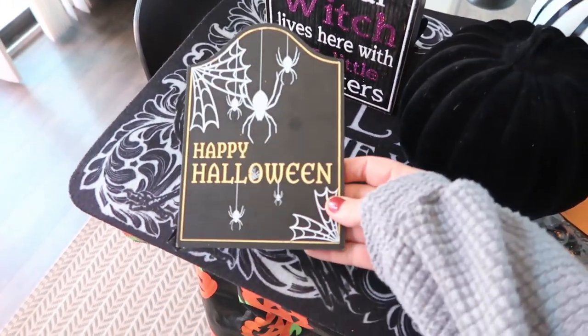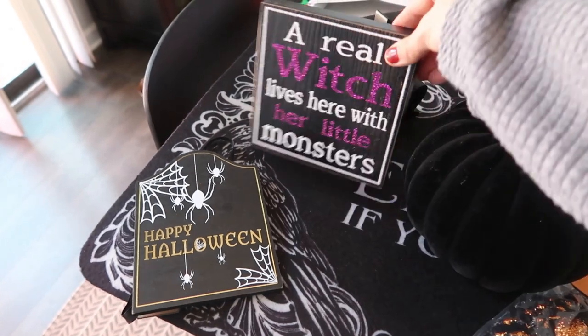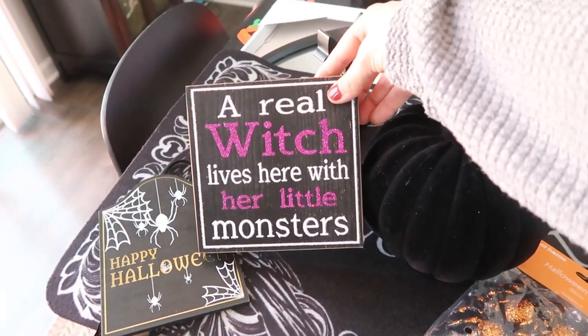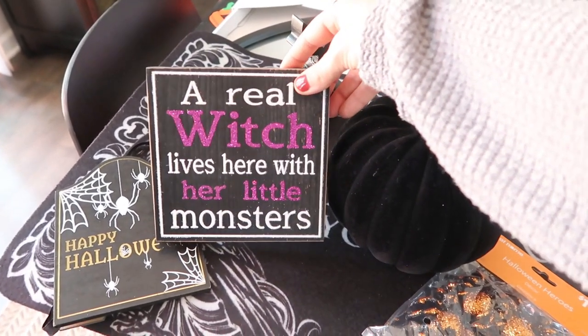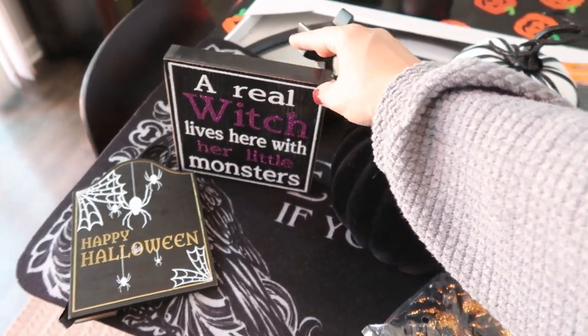I got this really cute Happy Halloween sign from At Home. And then I got this one from there: A real witch lives here with her little monsters. I thought this was adorable. And everything is super reasonable. I think this was definitely under $5, I think it was like three something.